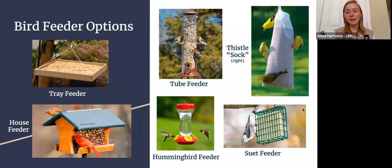The thistle sock also looks like what it sounds like. It's this mesh fabric bag, and the birds can land anywhere on it. I've actually seen birds land on it upside down before and feed while they're hanging upside down. So they're a little bit different. To me, they're a little bit cooler because they're not really your average bird feeder when you think of the traditional bird feeder. Now, thistle socks are specifically designed for Niger seed. Niger seed is kind of like sunflower seeds. That's how you can think about it.